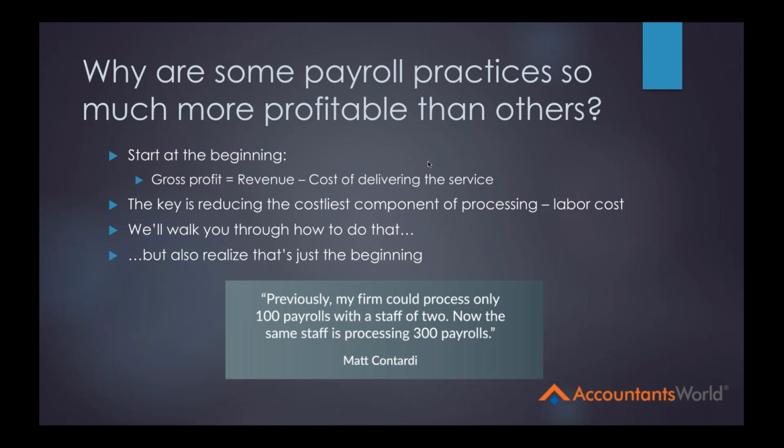We've seen other cases where accountants are processing 200 to 400 payrolls using only 2 to 4 paraprofessionals. And that's a great recipe for reducing the costliest component of payroll processing, the labor cost, to a bare minimum. And that's how many of these firms are realizing 50, 60, or even higher % gross margins from their payroll services. And the best part is that they're making all that money spending just a few hours a week of their own time supervising their staff and managing their payroll practice.